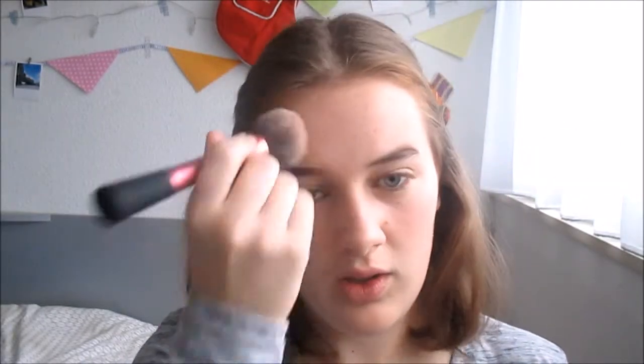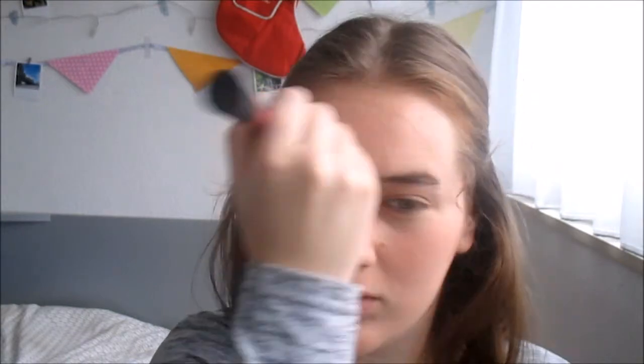Now after this I'm going to go in with my powder, and this is the Maybelline New York Super Stay 24-hour waterproof powder, and I have the shade 04 Fawn, and I'm just putting that onto my face with the Real Techniques blush brush. I really like this foundation, or this powder, because it's not quite light. I just like to run it all over my face, and then on my chin and my ears as well, just to blend it all in.